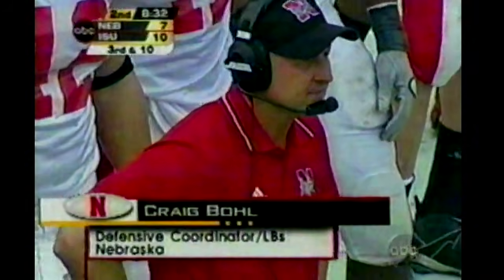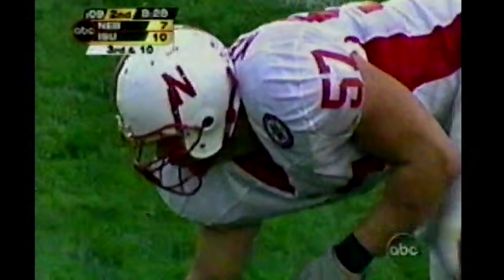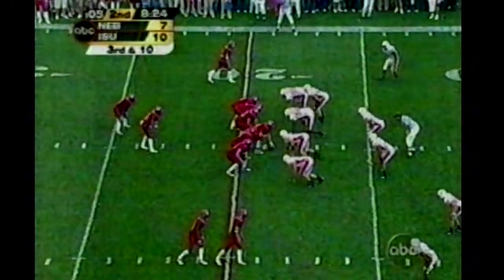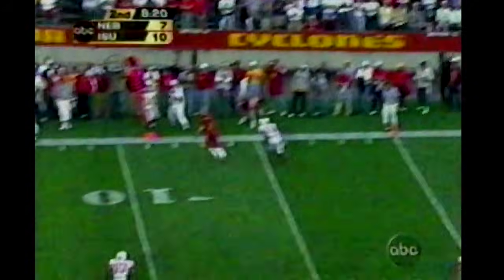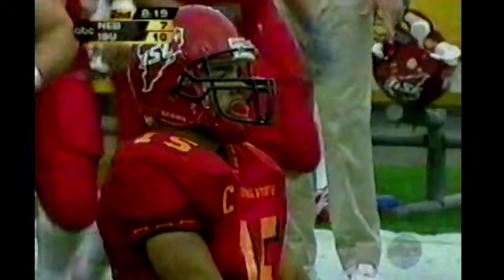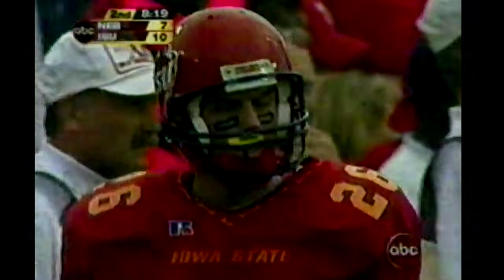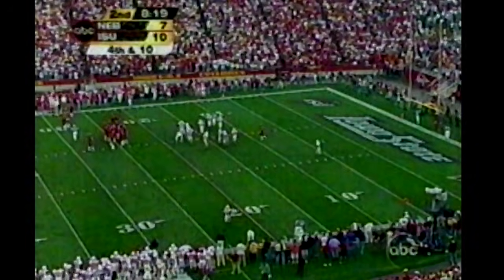3rd down and 10 against Bohl's defense. Stack is out here again. He's back to the left, high and incomplete. Whitford, the intended receiver, working against Gross, and it will be field goal time again for the Cyclones. Well, they went to the right guy. He had man-on-man coverage out there. Whitford coming on a comeback route, had him open and just sailed it a little wide.